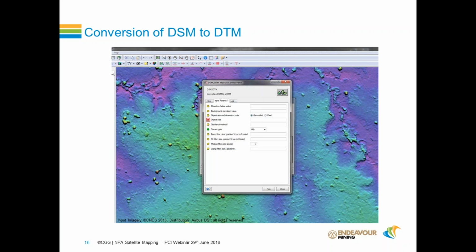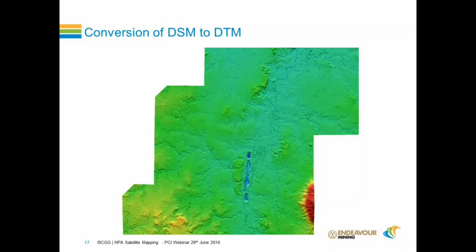So we're just going to look at the wider area just so you can see some of the variation. So it looks quite speckly. Hopefully you can see this on your screen.